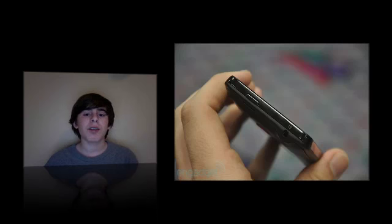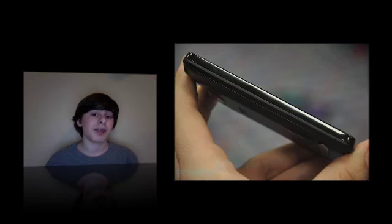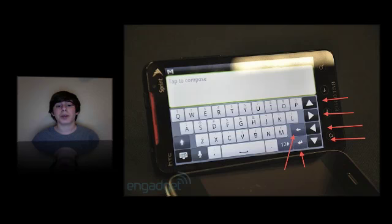Now, physically on the phone, it is a bit big and it is a bit ugly. It's not the most appealing phone in the world, but it's definitely a great size, and at least in my opinion, I think that's a perfect size. There's a home button, a menu button, a back button, and a search button on the front. So because this thing is actually 4.3 inches, there's actually some extra buttons and a touch keyboard.